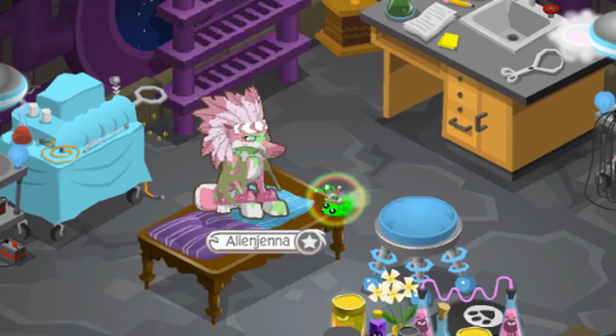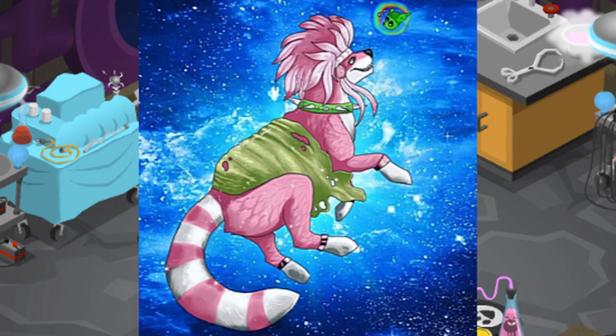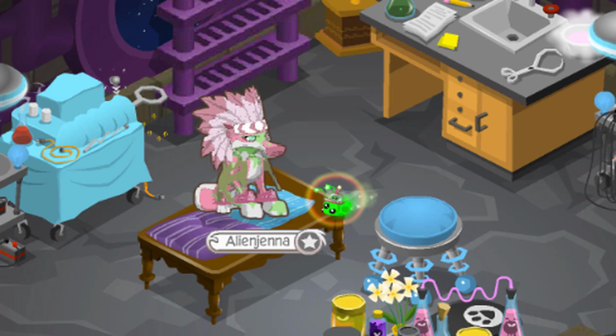And then for the last runner-up, we have Grizz. Grizz's entry was the one with the really detailed background, and I absolutely loved the little details on the fur. And I just thought it was really cute, and the background is literally stunning. I cannot. It's so cute. And that's all we have for the runners-up. Those people will be receiving a wristband each.